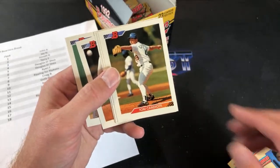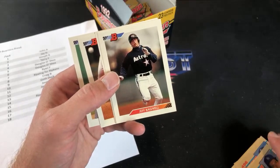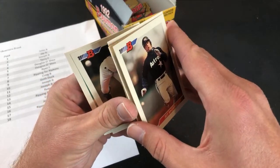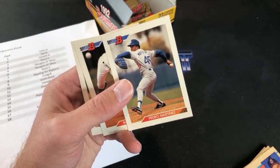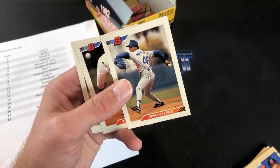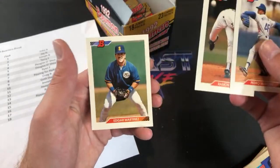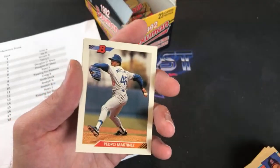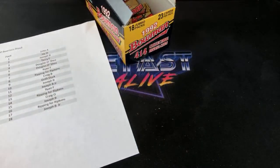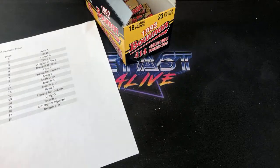I think we have another Pedro Martinez coming up. A Bagwell second year. I thought I saw a glimpse of him. We do. Another Pedro Martinez second year. That's a nice one, though, for you, Ryan. Pedro, Ramon, and Edgar Martinez. The 3Ms all together there in the second pack. That's pretty wild. Not common at all for the junk wax era. Not whatsoever. Not bad, though. Sosa and Pedro Martinez second year. Not too bad at all for a big set like this.